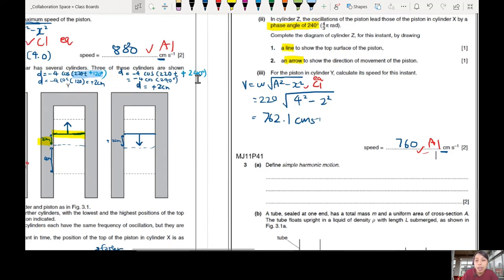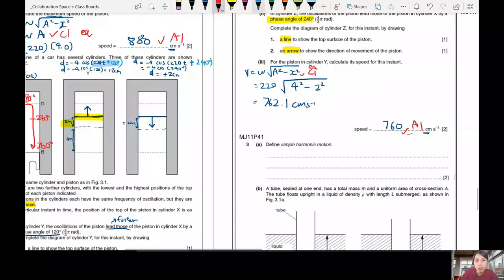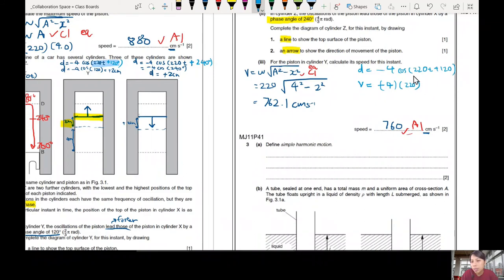Now, an alternative method that some of you may think of is to differentiate. Can also lah, but you have to differentiate a lot of stuff. There are a lot of problems. Because you have x = negative 4 cos(220t + 120). Then when you differentiate this, you get velocity. Yes. But you have to make sure you know how to differentiate very carefully. This will be negative 4 times the angle here come out will be 220. Differentiate cos, I get negative sine. So negative sine of 220t plus 120.